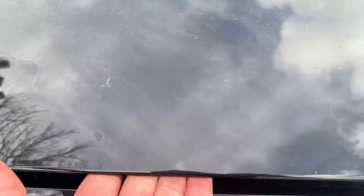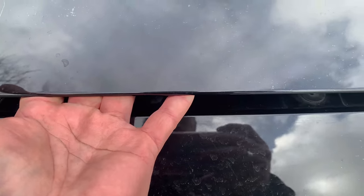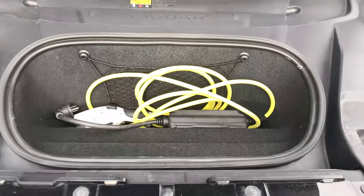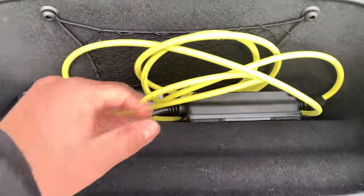All right, let's take a look at the frunk. It's a word I don't get to use very often, so when I can use it, I will as much as possible. I've pre-popped it. It's on hydraulics. Up it goes. A little bit of space. You know, keep your charging cable in there as well.